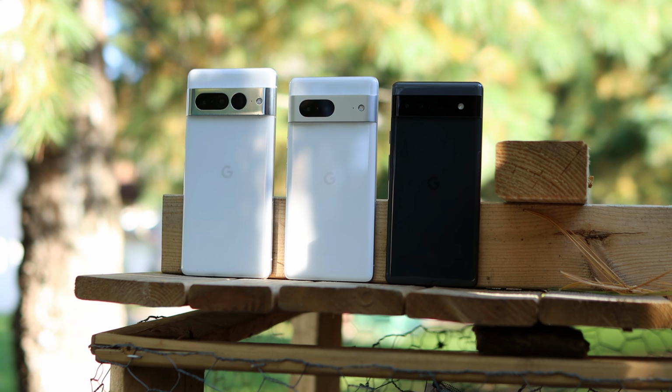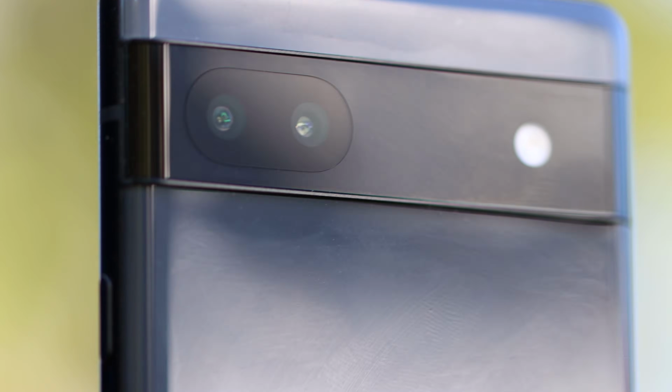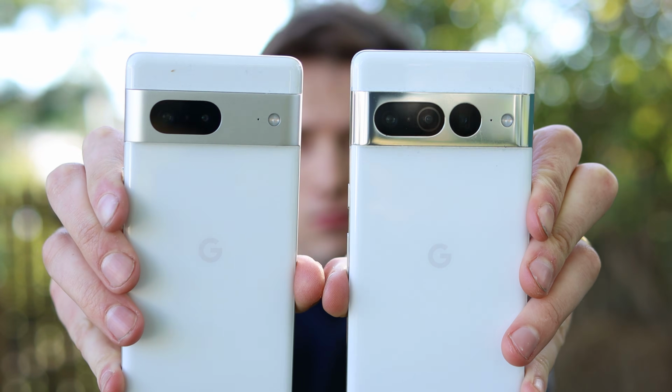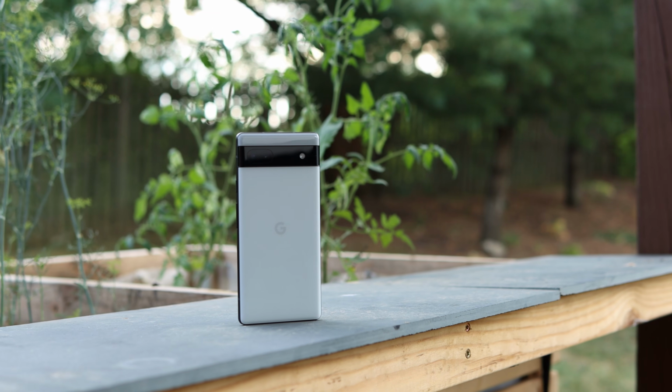Okay, so in conclusion, between the three of them, obviously, if money is your concern, the 6A absolutely crushes it, and the introduction of the 7 and the 7 Pro doesn't change anything. This is still a fantastic phone, easily the best mid-range phone in my opinion, because not only is it $450, but last week I saw this on sale for $350, which is really just mind-blowing.